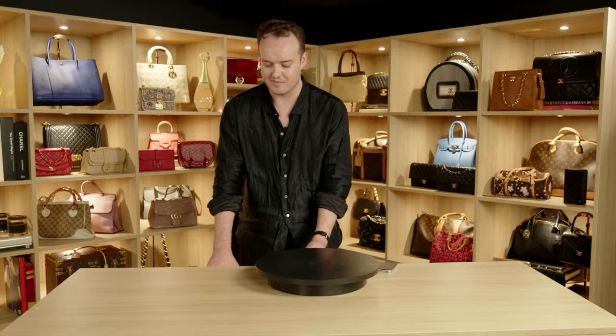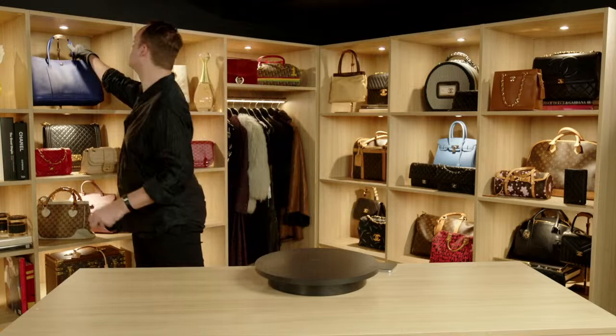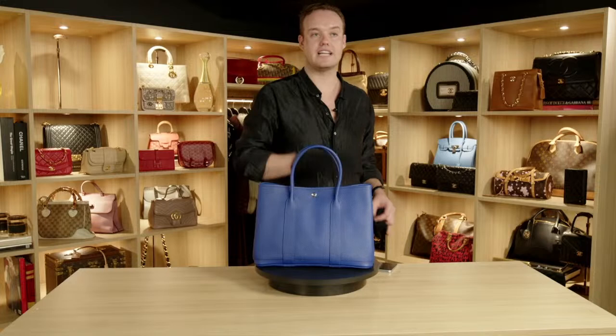This is one of my favorite colors from Hermes. I used to have a Birkin in this color called Blue Electric. This is the Hermes Blue Electric Country Leather Garden Party in the size 36 centimeter.